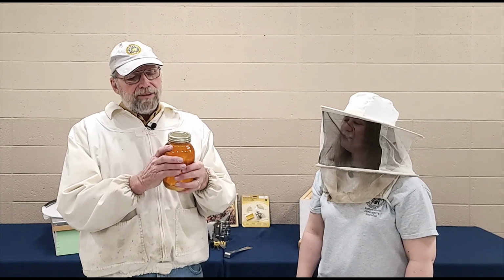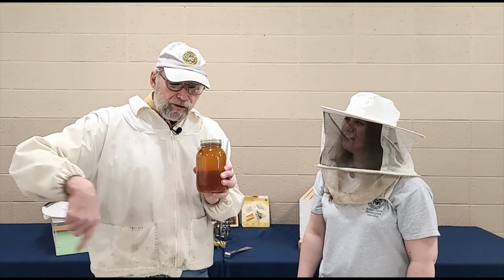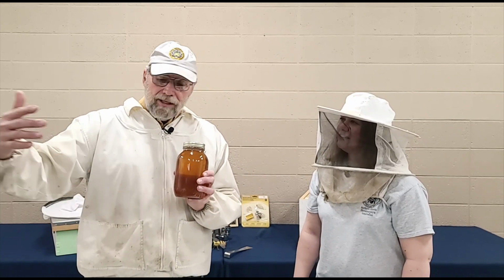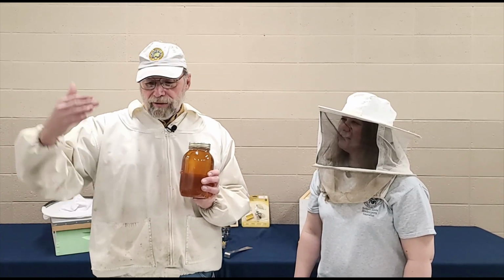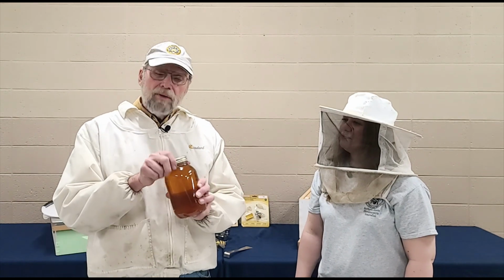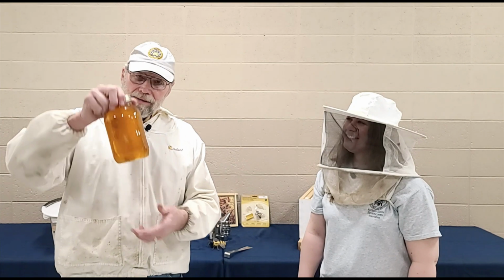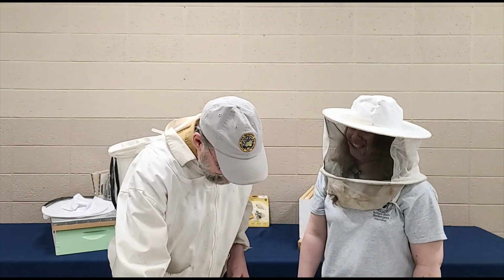And the way that we do that is we put it into an extractor that turns it around in a circle. And the centrifugal force causes the honey to fly out and to go to the outside wall of the extractor and then slide down to the bottom. Then all we do is open up the petcock at the bottom and put it into a jar. And my friends, we then have honey.